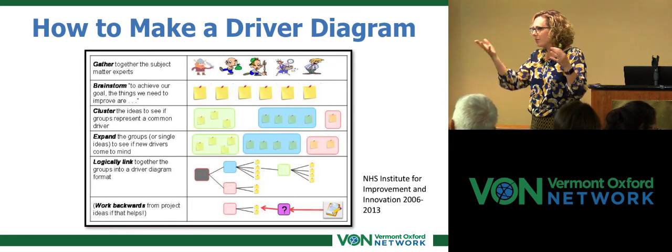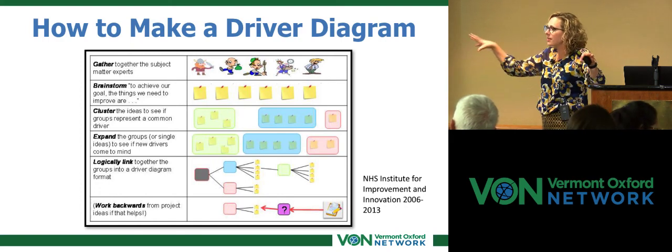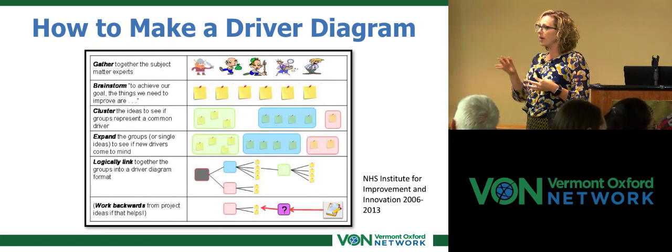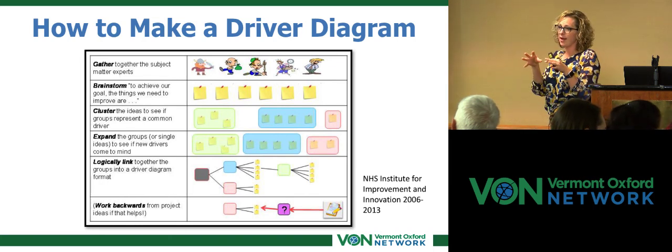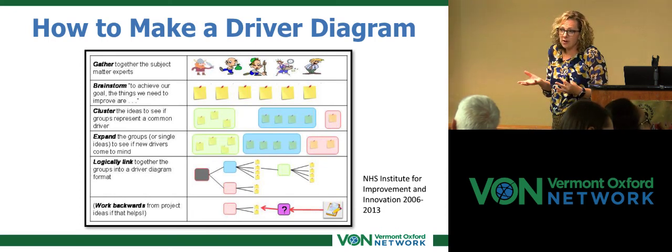Some of them are going to be the same because we're different people, but are there common links? Are there the calories in, calories out type of groups that you can go from? From there, you can say, okay, we need to really expand on this group and make this a little bit more robust. And then the goal is you can take these things and link them back into how they are overall going to affect your aim. And to me, this is one of the easiest ways to develop a driver diagram.